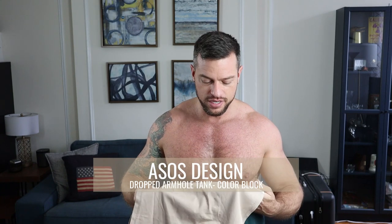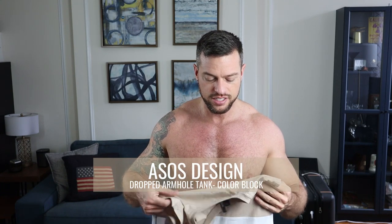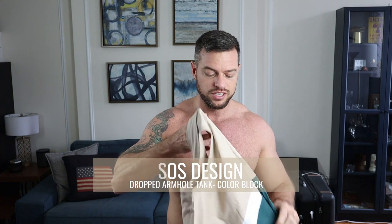Last item, again, this is a dropped armhole tank top, color blocked. You guys know I like color blocked now because it is just a classic look that's not gonna go out of style within, you know, a season or two. And this is something, again, that I will incorporate into my gym wardrobe.